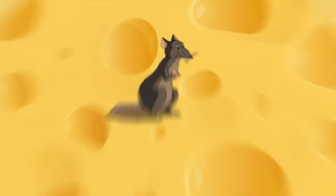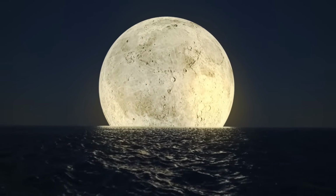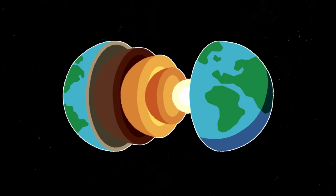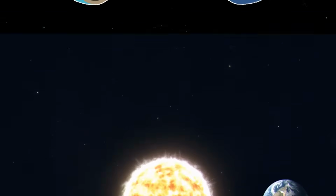Okay, I officially give up on the hope that the moon is made of cheese after all. Wow, not even Gouda. The shiny lunar ball, or a curved banana, or half of a coin, depending on what phase it's in, has different layers inside, just like Earth. One of these layers is called the inner core.